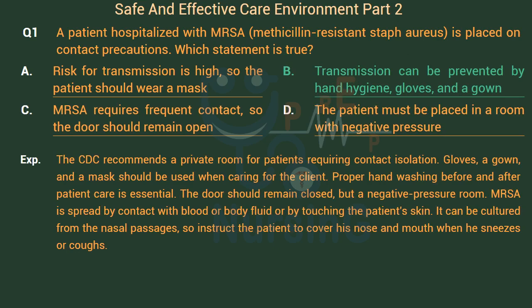The CDC recommends a private room for patients requiring contact isolation. Gloves, a gown, and a mask should be used when caring for the client. Proper hand washing before and after patient care is essential. The door should remain closed, but a negative pressure room is not needed.